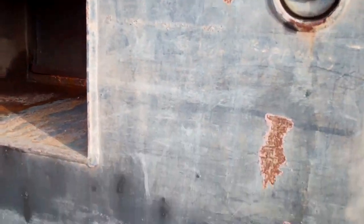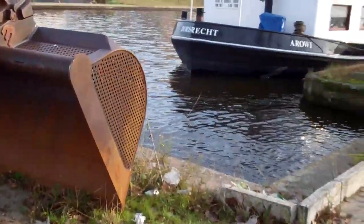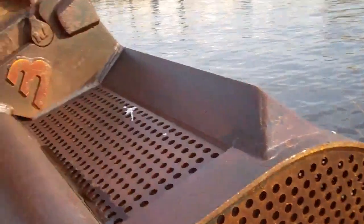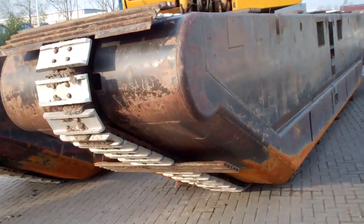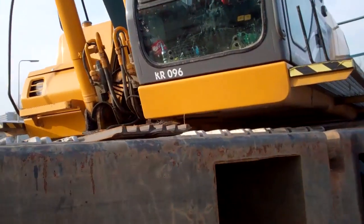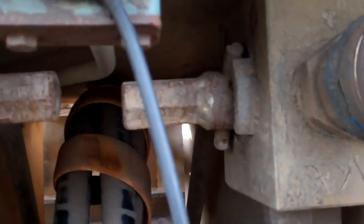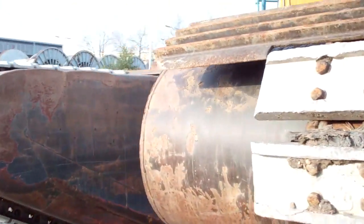What's this? Oh, this is a real strange thing. It's a very strange thing. Special bucket so the water can sip out. Well, still don't know what it is. KR096. Same hoses. Strange. Very strange. And it's a huge one.